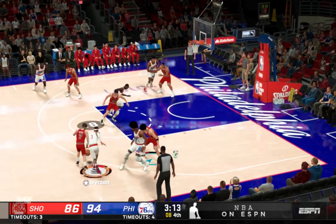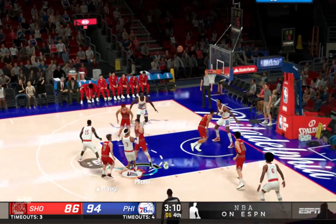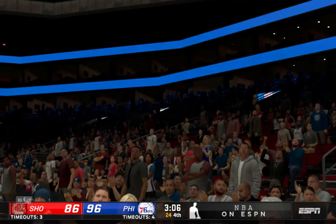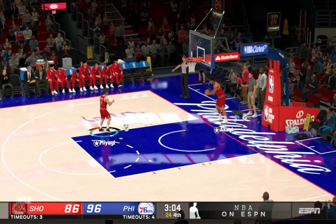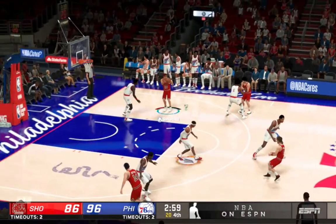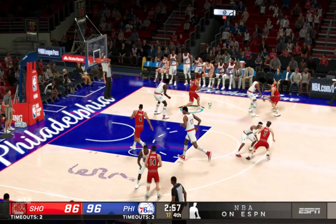Back to Iverson. Shoots from the elbow. Yes, and it's Irving picking up the assist. Iverson's got 23. And not just that, it's the energy and passion with which Iverson plays. It just feels like any shot he takes, he can make.